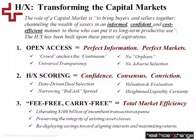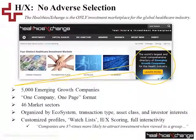There are three different pillars. You have open access, which we talked about before: no adverse selection, everyone's welcome, kind of like AngelList. There's a scoring system that will help you with your due diligence, which we are launching in the first quarter of 2013. And it's fee-free and carry-free, meaning we don't take a 2% management fee or retainer, and we're not taking carry on the back end. The way we're paid, by the way, is a 5% success fee on capital that's raised via the portal itself.